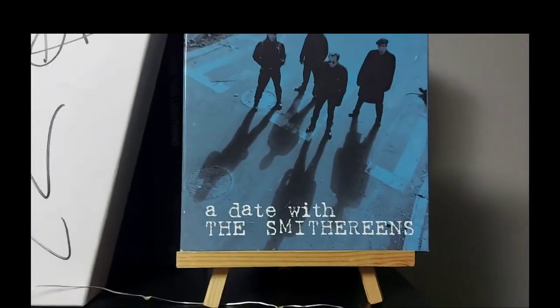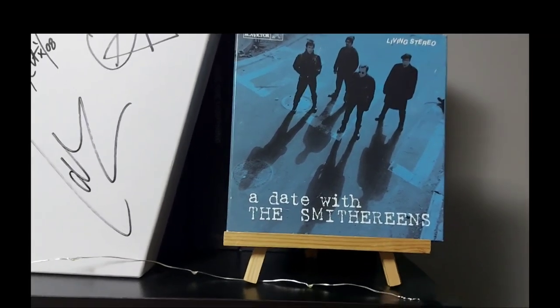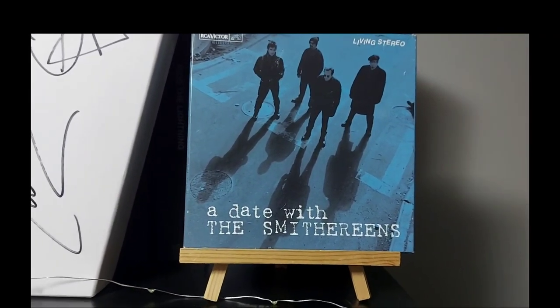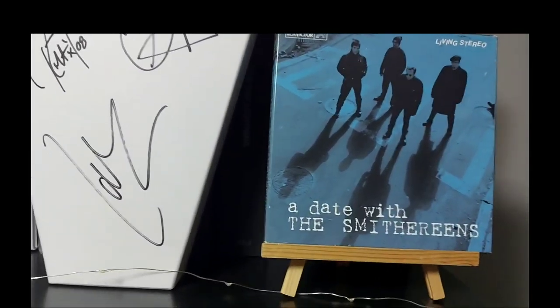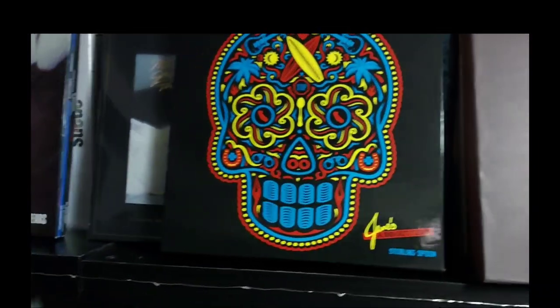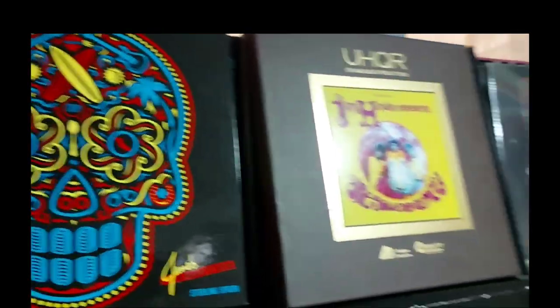This is my Smithereens. I think this was the only way to get it on vinyl, was a date with the Smithereens, which was their first record for RCA after leaving Capitol. Very good record, and it didn't do a whole lot, unfortunately, but it's a really great album. I'm a massive fan of the Smithereens. I may or may not show you the box sets, the rest behind here, at the end. That way you can turn it off if that's not really your thing.